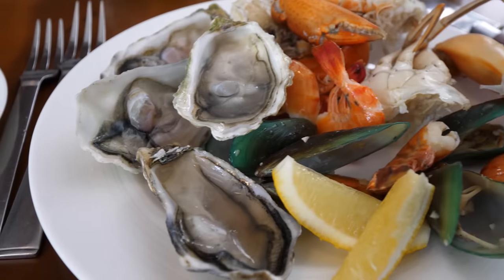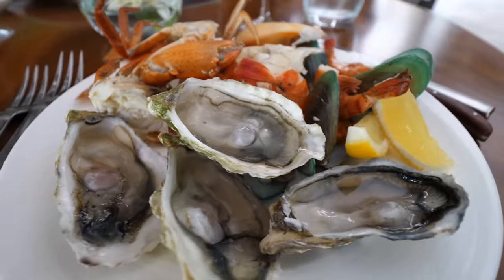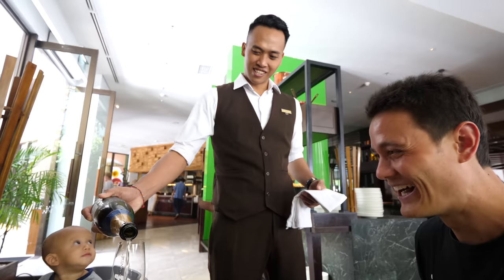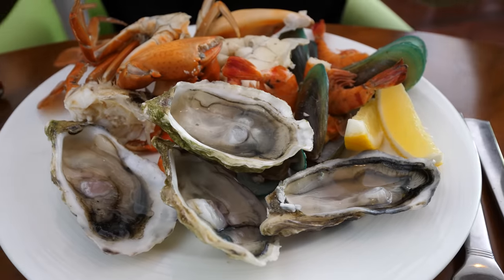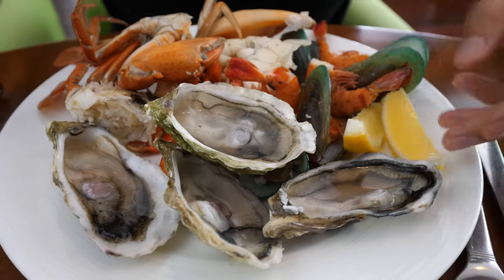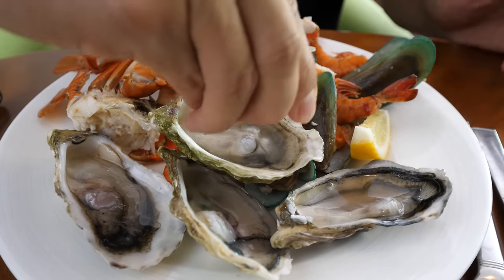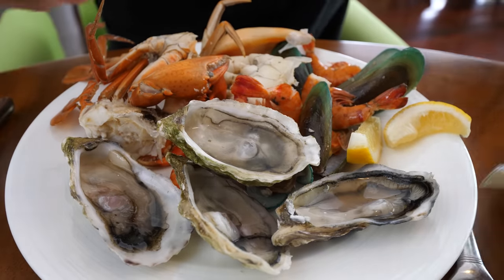I'm glad I went with the seafood first because the buffet is just getting packed right now. But there is just an abundance of wonderful food, some champagne. Thank you very much. I tend to always go for seafood when I eat buffets, and for some reason, usually my first bite is an oyster, and I don't mind that it always is. Squeeze that with some lemon. Are these already loosened?